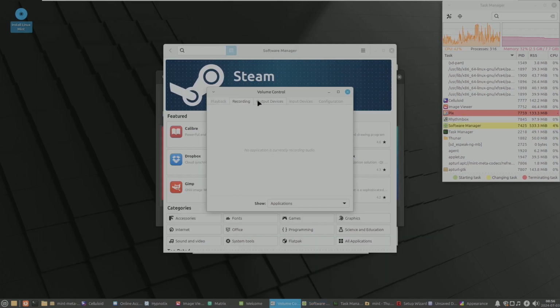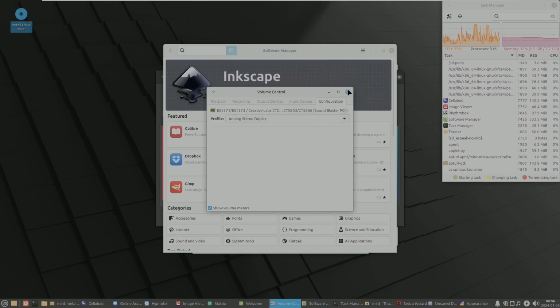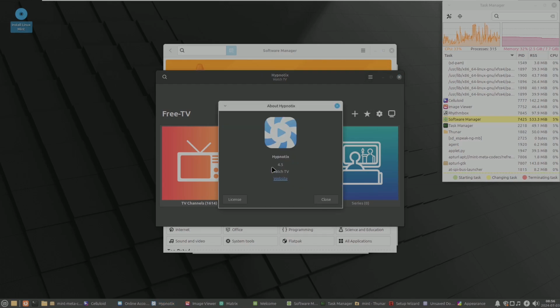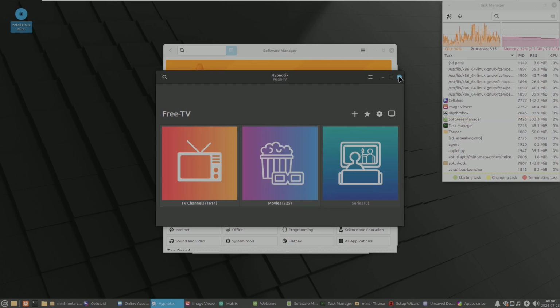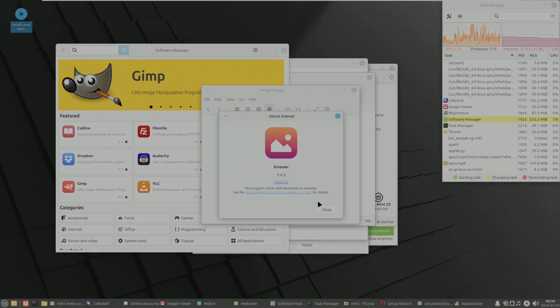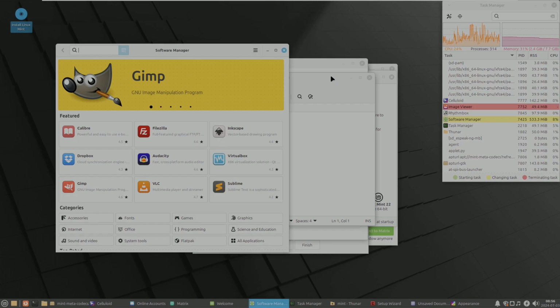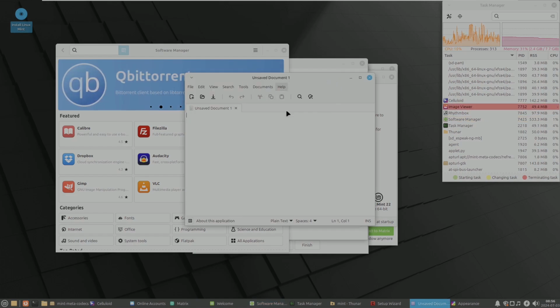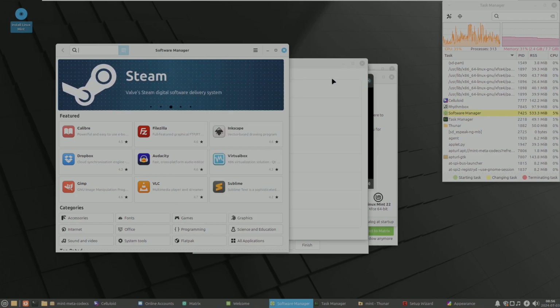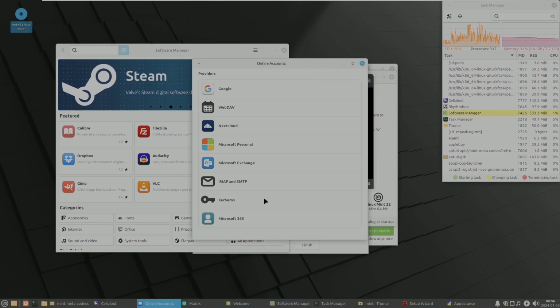So here is the volume controller. You can customize according to your needs. Let's close it. Hypnotix. Image viewer. 3.6.3. So here are some of the online accounts. You can add your accounts here if you want.